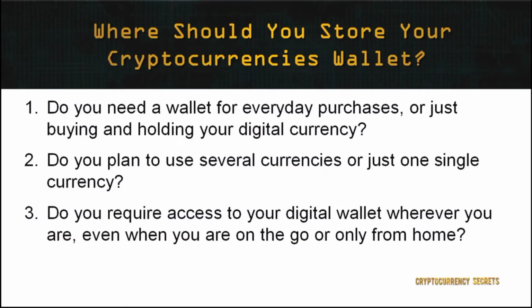Now, this leaves us with an important question. Where should you store your wallet which contains your crypto funds? This all depends on whether you are an active or passive user of cryptocurrency. To assess which user you are, you need to answer the following questions.